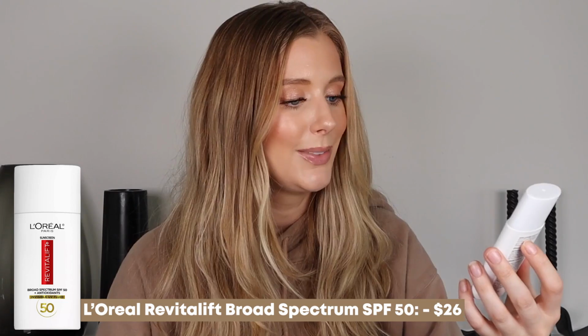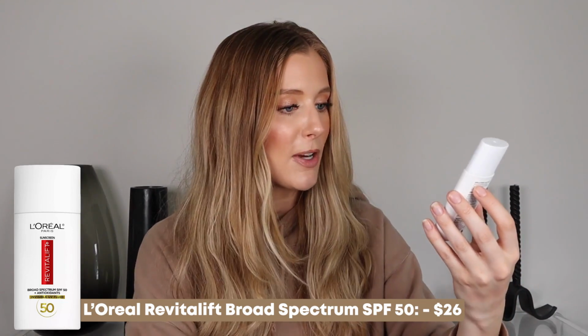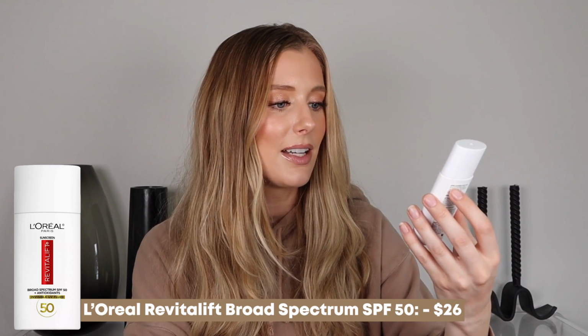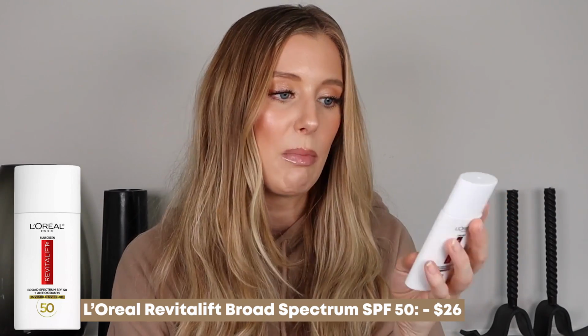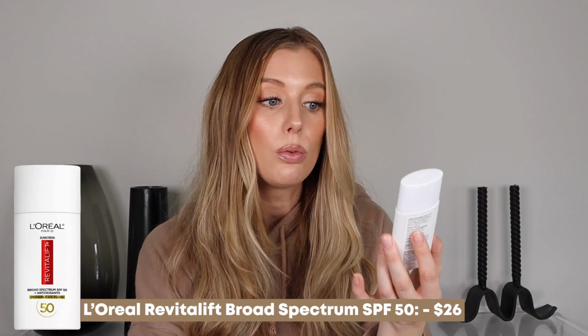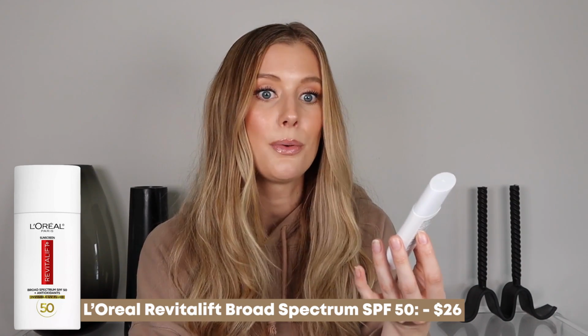Next is another sunscreen. We have a lot of new sunscreens today. This is the L'Oreal Revitalift sunscreen, okay? Broad spectrum SPF 50 plus antioxidants, invisible UV fluid. Why do they always do this? Like, what is the actual name of this? Okay, my guess is that it's the L'Oreal Paris Revitalift Invisible UV Fluid Sunscreen with SPF 50.